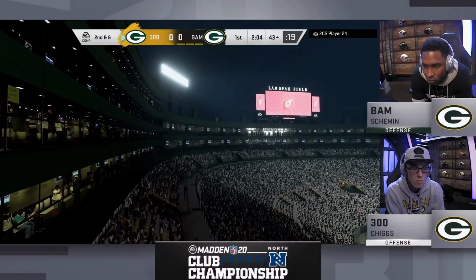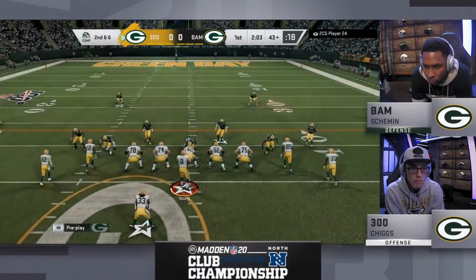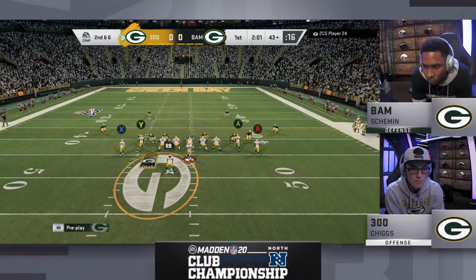And this is where they start off the chess match now. Schemin's learning what Chiggs wants to do on offense, Chiggs is learning what Schemin wants to do on defense. This is where we find out who's going to get the advantage going in. Is there added pressure playing now versus playing yesterday in the semifinals off stream? Is this a ramped up pressure because the cameras are on and everyone's watching?